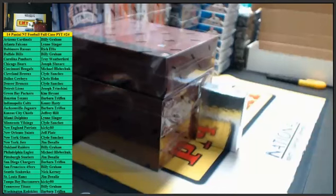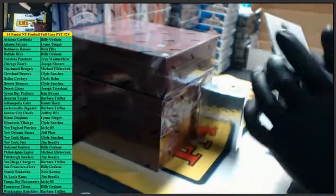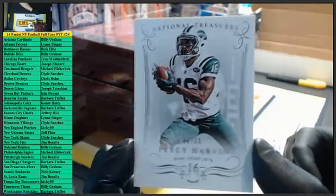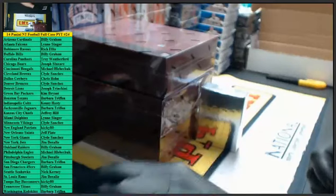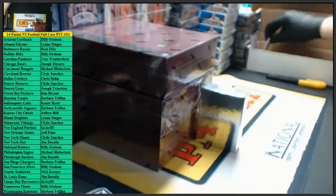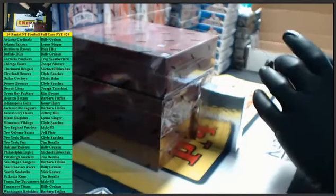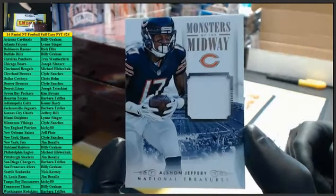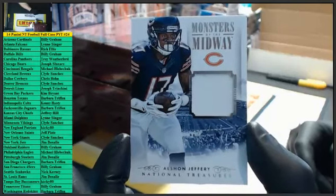Numbered 89 of 99 for the Jets, Percy Harvin. One of 99, Monsters of the Midway for the Chicago Bears, Alshon Jeffery. The Bears going to Slew, you're on the board, new guy Mojo.